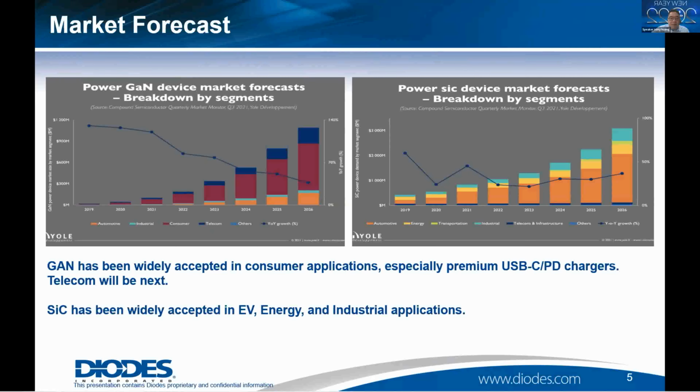Also, from this prediction, GaN devices will show up in automotive in the future too. And silicon carbide is already very popular in EV. We see the Tesla Model 3 using silicon carbide already. Silicon carbide is also popular in renewable energy and industrial applications. So we see the growth rate continues at more than 20% in the future.